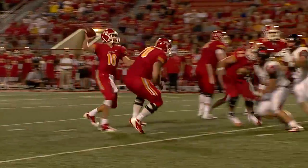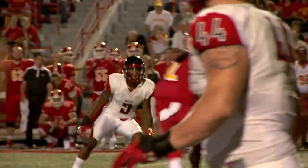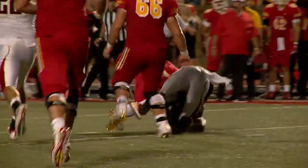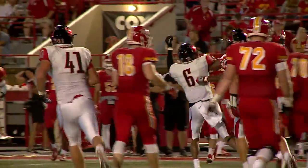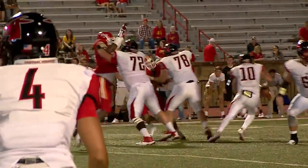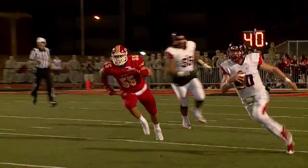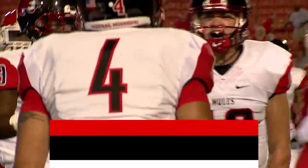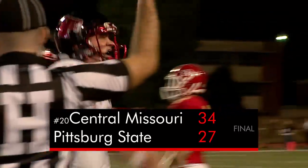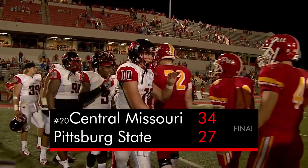Pitt State still has plenty of time to work with, and the Gorillas work downfield to the UCM 22, but from here, LePage's receiver ends up on the ground, and Tevin Teamer ends up with an interception. Just a minute 32 to go now. Mules are going to need 1 first down to not have to give up the ball, and on 3rd and 8, Fugate gets 9 yards when he runs, jumps, and spins. UCM takes a knee after that, and 20th-ranked Central Missouri tops Pittsburg State 34-27 to open the season with a big win.